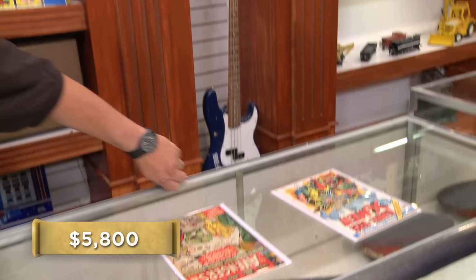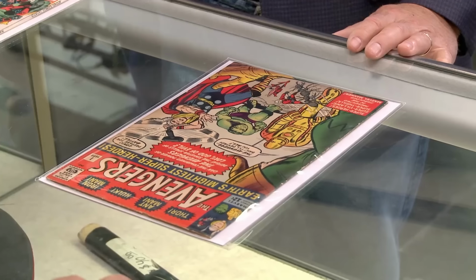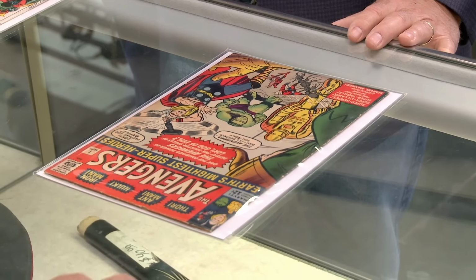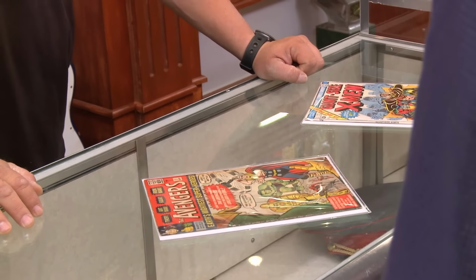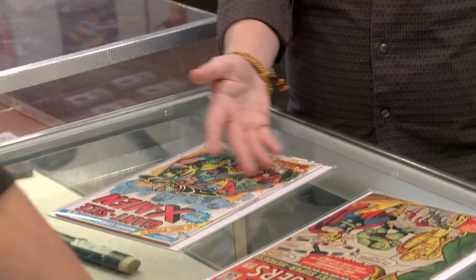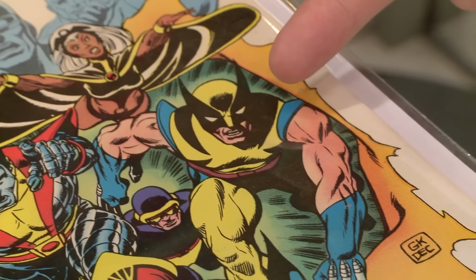As far as CGC coming in and checking out my books, I would welcome it because I think it's going to validate the grades that I assign to the books. Like I said on the phone, Avengers #1. Wow, man. And the Giant-Size X-Men. I know this one's cool, but this one's really cool. Giant Size X-Men 1, 1975, has some of my favorite first appearances. Nightcrawler, Colossus, Storm, some dude named Wolverine, it's his second appearance. Some people have heard of him.